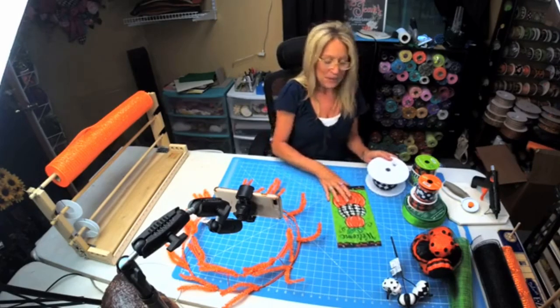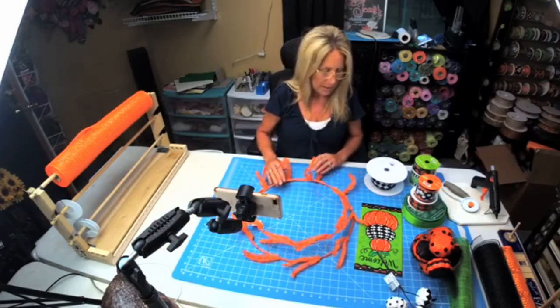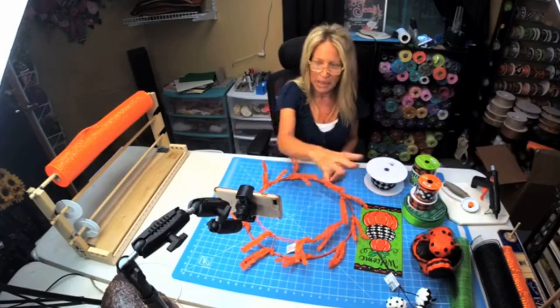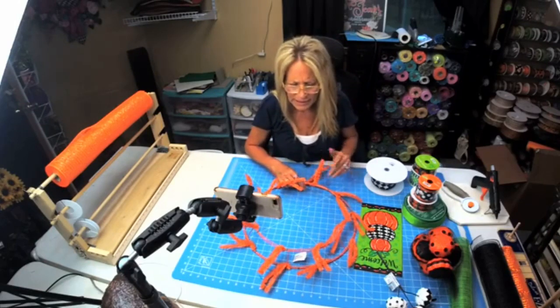All right, so we're just going to do a base with 21-inch mesh because this is really about the bows and the ribbons. It's just going to be the sign down the side with the big bow and all the tails and picks.